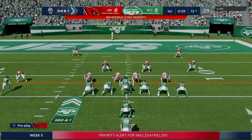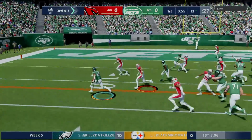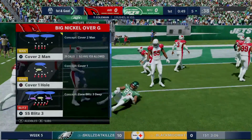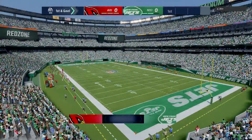Murphy on the tackle. That's a gain of 3. They'll try and run for it here. It's Coleman. And he has the 1st down before he's tackled at the 5. Another jet. 5 yards from the end zone, 1st and goal.